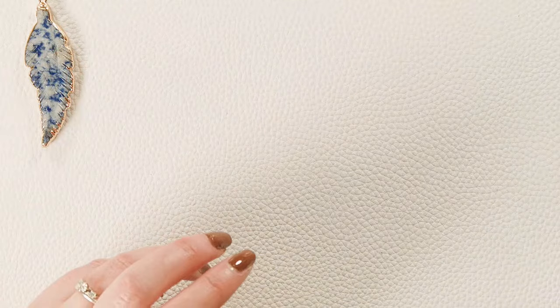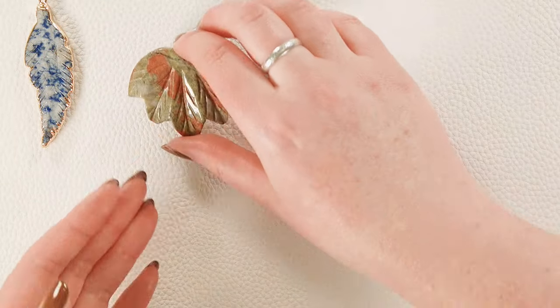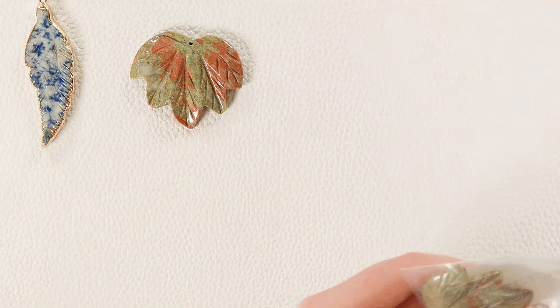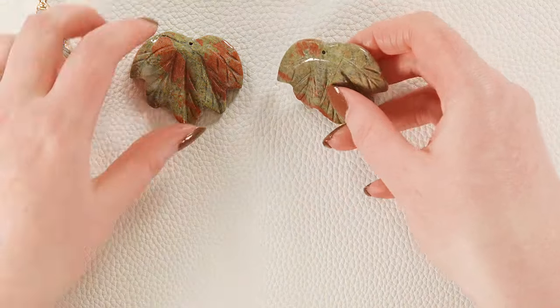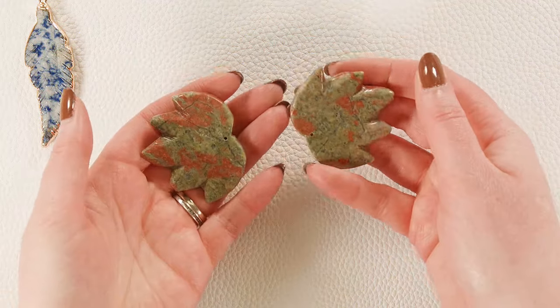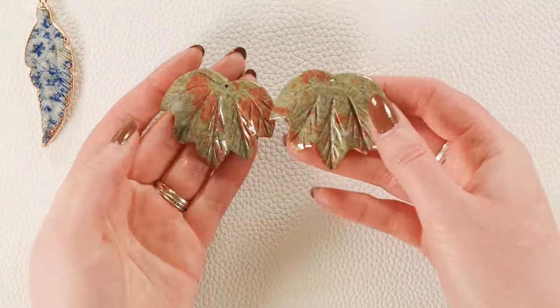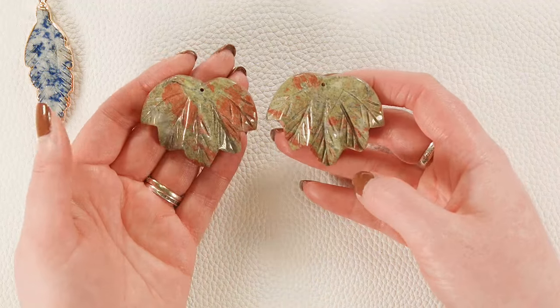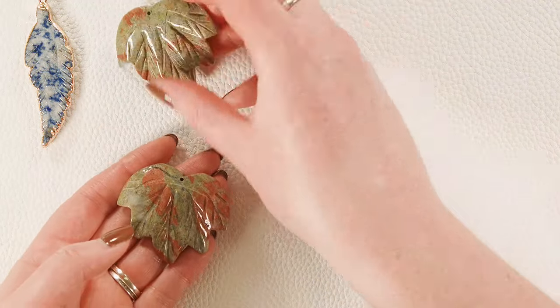We've got some other carved leaves. Here's some unikite, and I'll show you another one just to give you an idea of the variation that can occur. These are top drilled front to back. They're smooth on the reverse side, and they've got some really fun detailing. Each one is shaped just a little bit differently, and the patterns will vary as well.